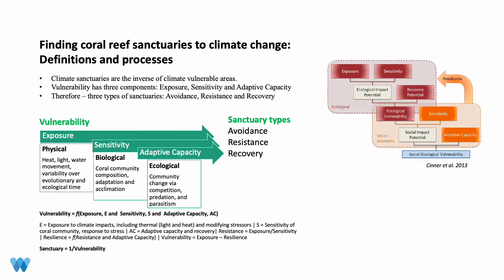All of these interact and create what is a sanctuary type, and in many cases, just like the resistance versus recovery debate and whether they were different or not, how much they overlapped, we're going to enter into a similar type of debate as to avoidance, resistance, and recovery. To what extent are they similar? Do they overlap at all? Are they completely different sorts of aspects of sanctuary? And practically, how should we focus our work on those three types of sanctuaries?